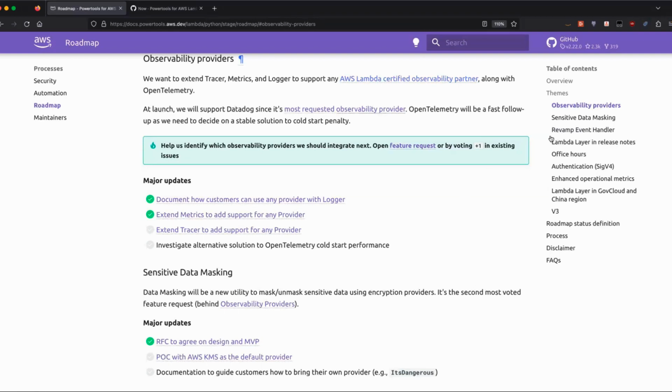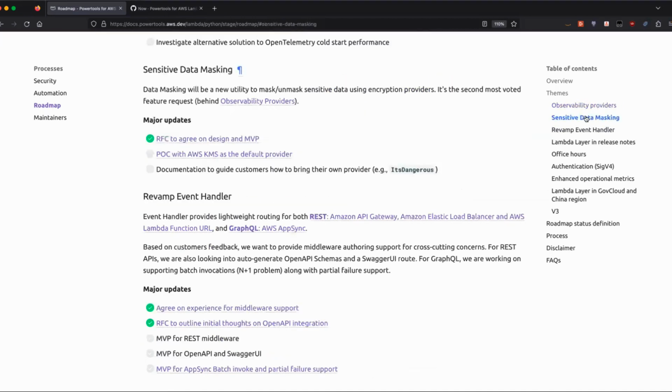All right, so that was observability provider. That's another one, which I think is the second hardest technically wise. We got a POC, which you can click on the links to see it.